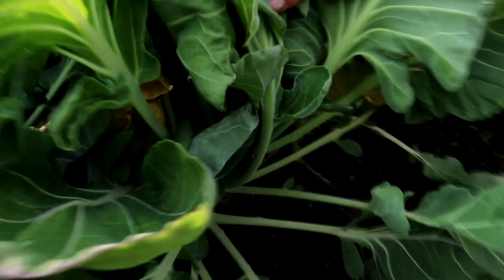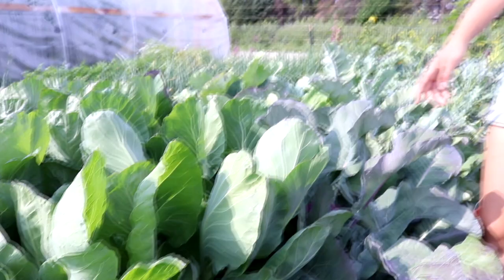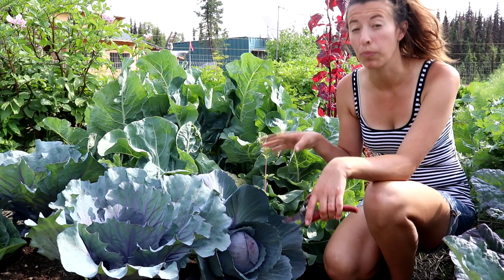So these are our Brussels sprouts, and they're usually ready in the fall. They're starting to make their little buds. Right next to it, I have a nice purple cauliflower. A lot of the cauliflowers and broccoli were a little bit heat stressed in this bed, but that one did do well. So this bed, we planted cauliflower and cabbage a little bit later, and they actually did better than the first round we did.